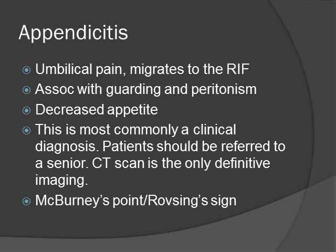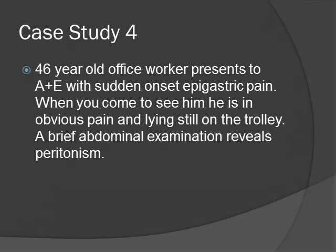Fine, brilliant, great. Case study 4, gentleman in the black shirt, would you mind picking a letter for me? A, yes, back to the beginning. What number? 6. A6, gentleman in the glasses. So, a 46-year-old office worker presents to A&E with sudden onset epigastric pain. When you come to see him, he's in obvious pain and lying still on the trolley. A brief abdominal examination reveals peritonism.